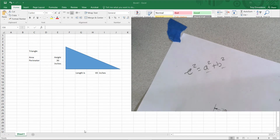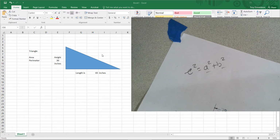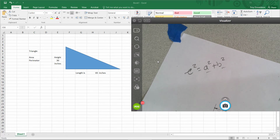where A and B are the sides of the triangle, and C is this long hypotenuse, right? So if you know A and you know B, you can get C through the Pythagorean theorem. Now, notice there's square roots in there, so you're going to have to figure that out with the formulas. There's lots of formulas that you can use, but really you just have to learn what the right notation is to create a formula, okay?